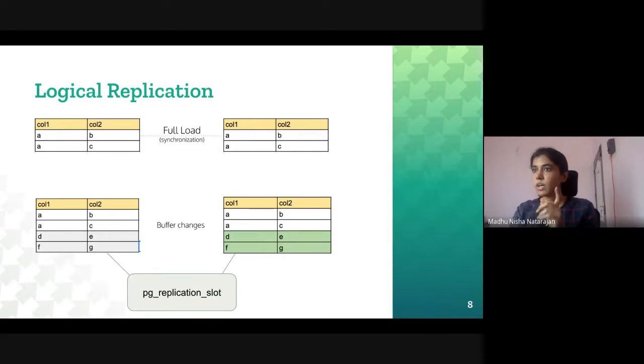You can see here, the first diagram shows the full load synchronization, which is the first step in logical replication. We have two records in the source table, so we'll copy the same to the target table. In the second example, while the migration is happening, we get two more inserts in the source table. The Postgres replication slot will start buffering the inserts that happened during the migration. Once the snapshot copy is complete, as a part of the replication process, we start migrating the change data captured in the replication slot to the target database. That's how logical replication is done here.